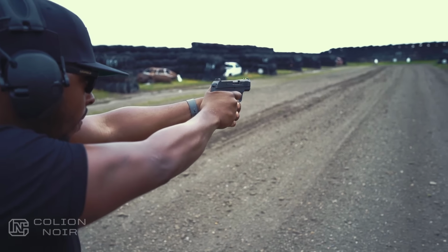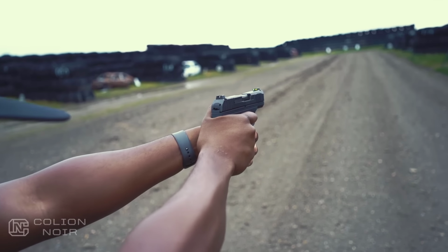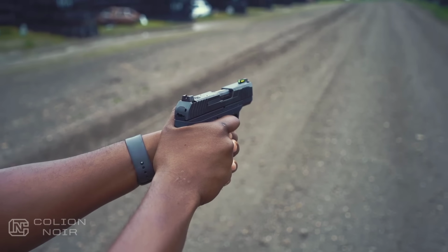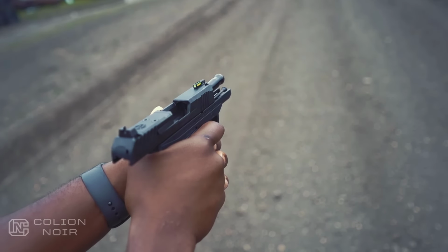Ruger makes smaller guns, but you're not going to want to go and shoot those guns at the range for a long period of time with a bunch of rounds through it. And I think it's important that you actually like shooting your everyday carry concealed gun because it means you'll be more proficient with the gun that you may have to use to protect your life one day.